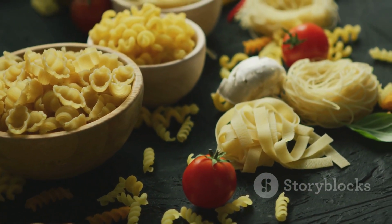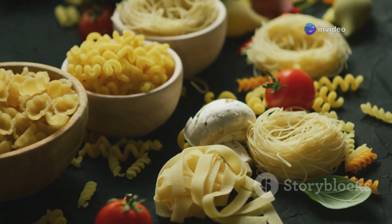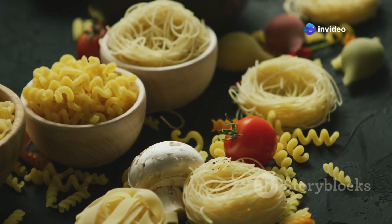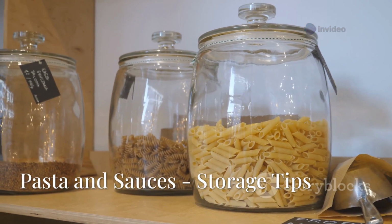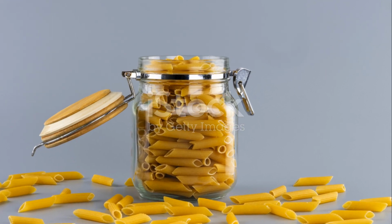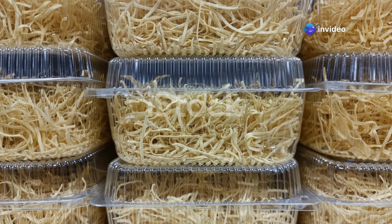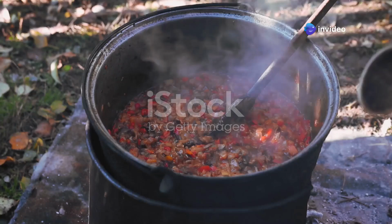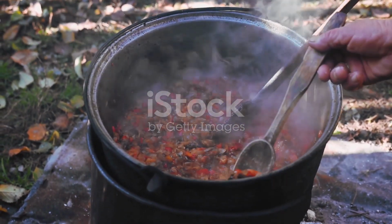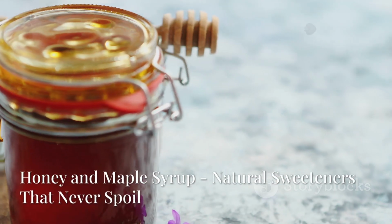Pasta is another high-carb staple that provides energy and comfort during stressful situations. Combined with shelf-stable sauces, it becomes a filling and satisfying meal. Dry pasta can last indefinitely if kept in airtight packaging. Tomato-based sauces should be stored unopened until needed. Once opened, consume quickly or reseal tightly. Make large batches of homemade sauce, freeze them in portion-sized containers, and thaw as needed.